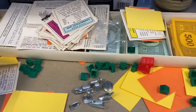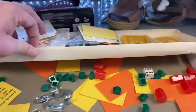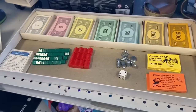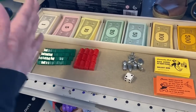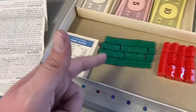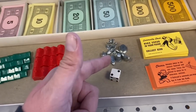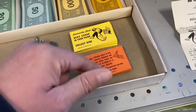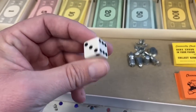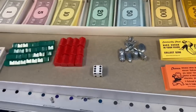If everything's there, I'll definitely buy it because it's from 1961. Holy cow. Yeah, there's some stuff under there. All right, let me count this up. All right, everything is there. All the money's there. We got 27 real estate cards, 32 houses, 12 hotels, 8 game pieces, 32 chance cards, 16 each. Actually, I shouldn't say everything's there. The only thing we're missing is one die. That's easily replaceable, though.